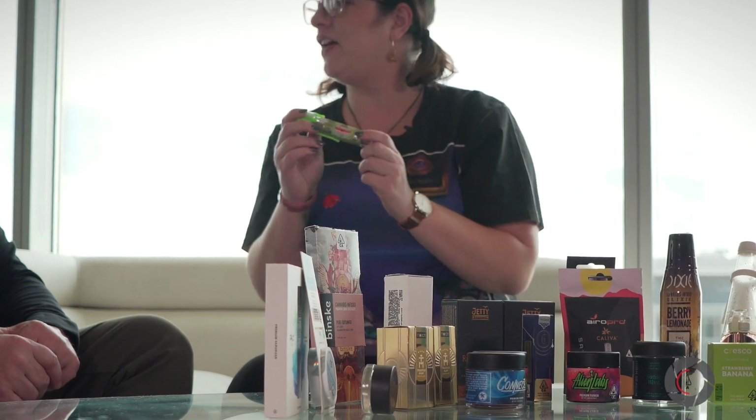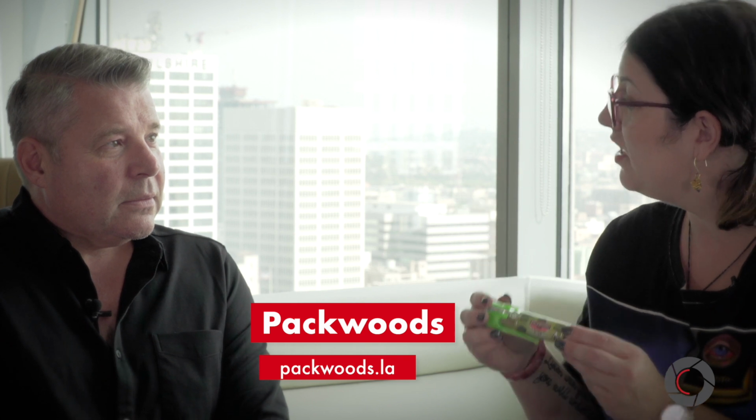So another flower product that I would like to show you, and probably one of the hottest tickets at the Hall of Flowers, would be the Packwoods pre-roll blunt joint. Okay. So let me back up again, so that I understand, a blunt joint is a joint that's rolled out of cigar?